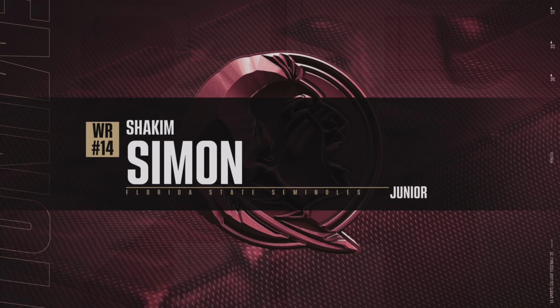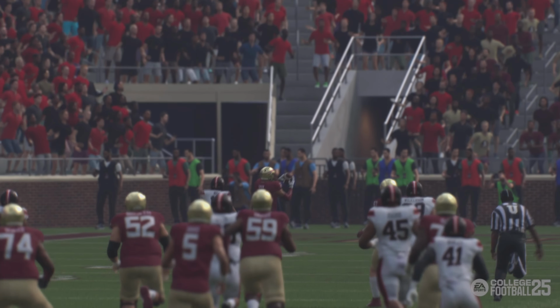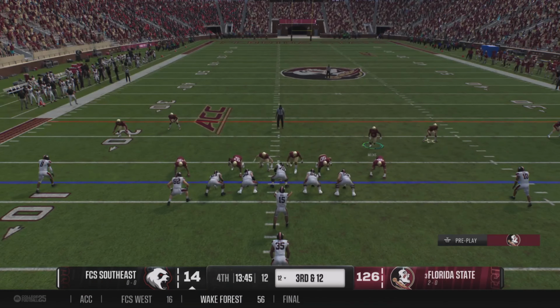I mean, a remarkable career. Goodness gracious. This is a day that you just dream about having. You have these days in high school, but not in college. You're like, dang, this is as good as it gets. Nobody can stop him. He's absolutely not on the play sheet for this.